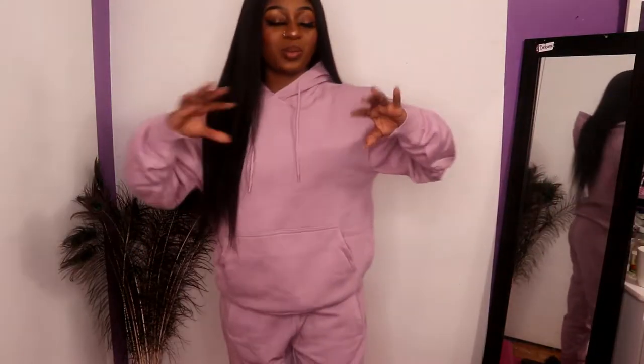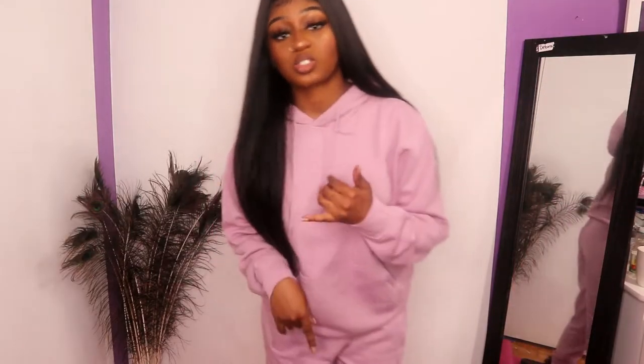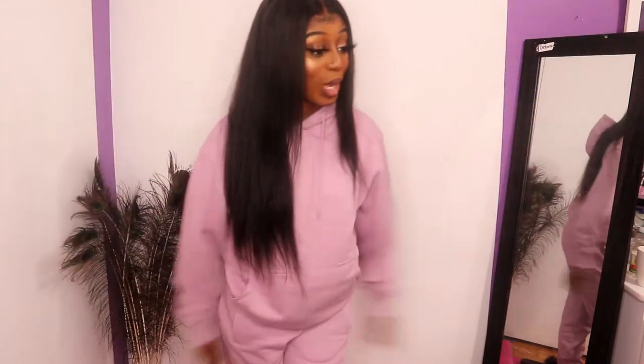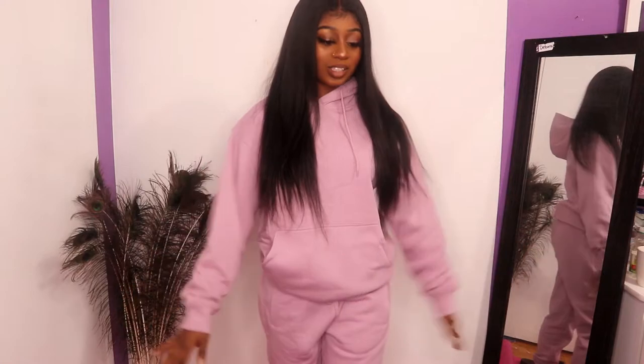Y'all, this is probably one of my favorite items on Fashion Nova, the oversized sweatshirts and joggers. Y'all, I have the black ones. I want to get other colors, but at the time I was broke and I couldn't get all of them because they are sold separately and it's kind of expensive, I'm not gonna lie. I love anything oversized, I love anything comfortable. I always wear the black ones, so when I saw they came out with the lavender colorway, I was like, I gotta cop it. So I got the lavender color.